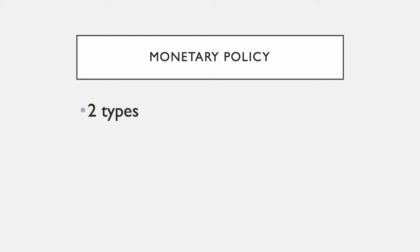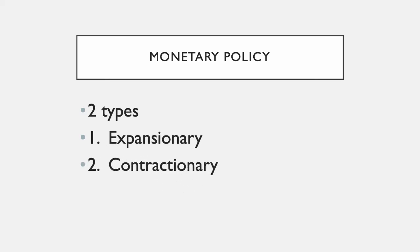We call them two different types of monetary policy. Either the Fed can be using expansionary monetary policy, which, as the name implies here, means that they're trying to grow the money supply, or they can be using contractionary monetary policy, which means that the Fed is trying to shrink the money supply.